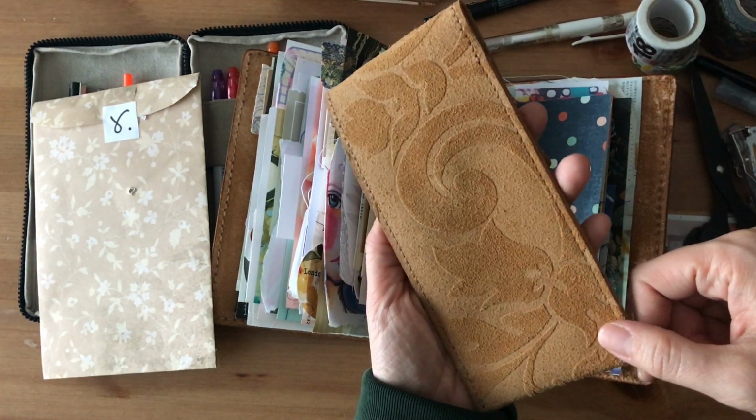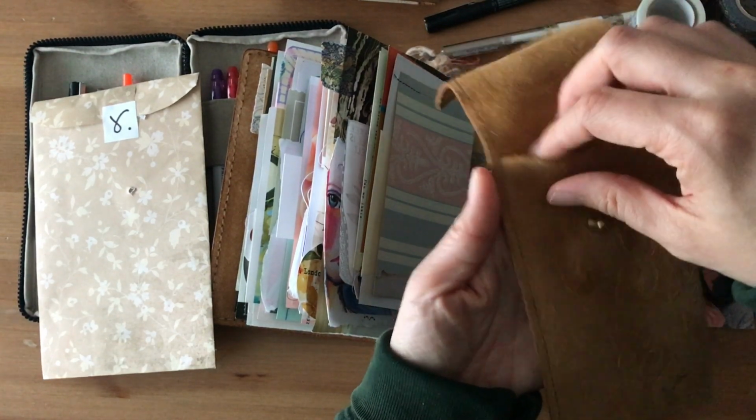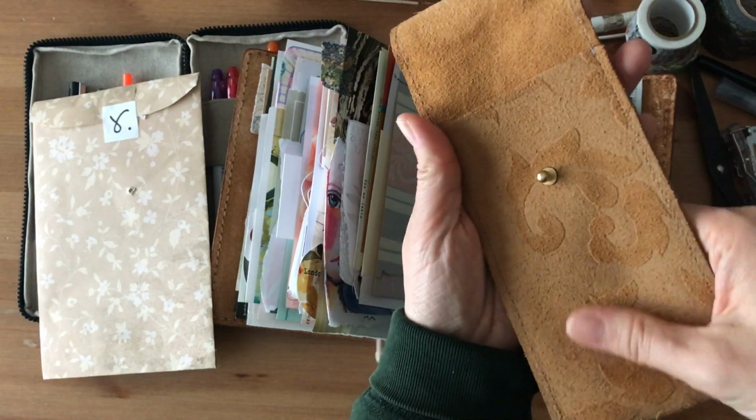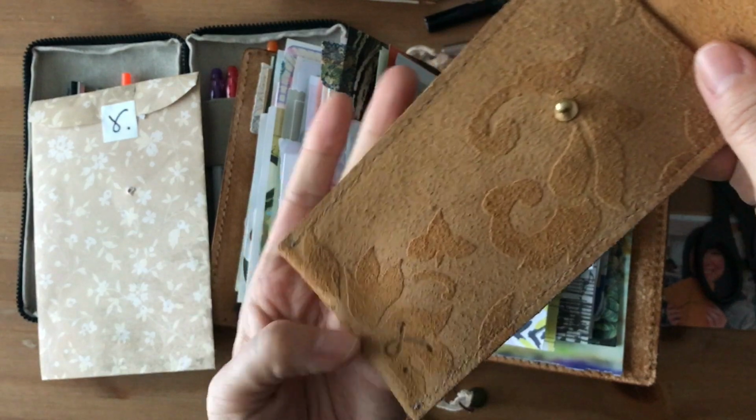Some of the inks are so beautiful, but yeah, now I feel like I really want to stick some of the really important pens in here and carry them around. This is extremely soft. Hopefully you can hear that.